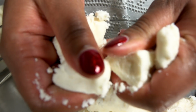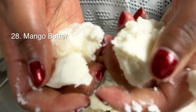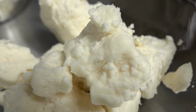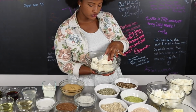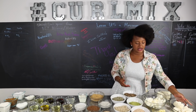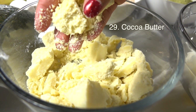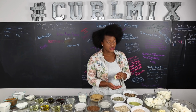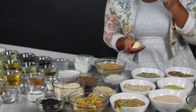Then we have mango butter. Mango butter is a bit more dense in texture. But if you whip it, it still gives you a nice creamy smooth texture, and it's still really soft. It's not nearly as hard as cocoa butter. Cocoa butter, man, it smells like chocolate. I actually love that about it, but it's really crumbly.